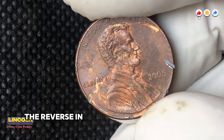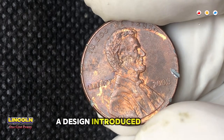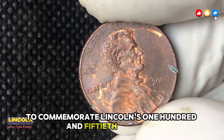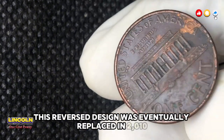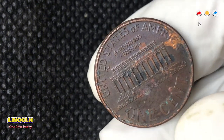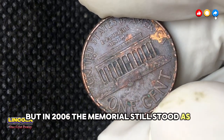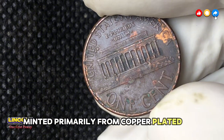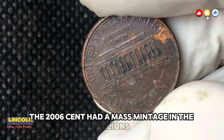The reverse in 2006 still bore the Lincoln Memorial, a design introduced in 1959 to commemorate Lincoln's 150th birthday. This reverse design was eventually replaced in 2010 with the Union Shield, but in 2006, the memorial still stood as a tribute to Lincoln's legacy. Minted primarily from copper-plated zinc, the 2006 cent had a mass mintage in the billions.